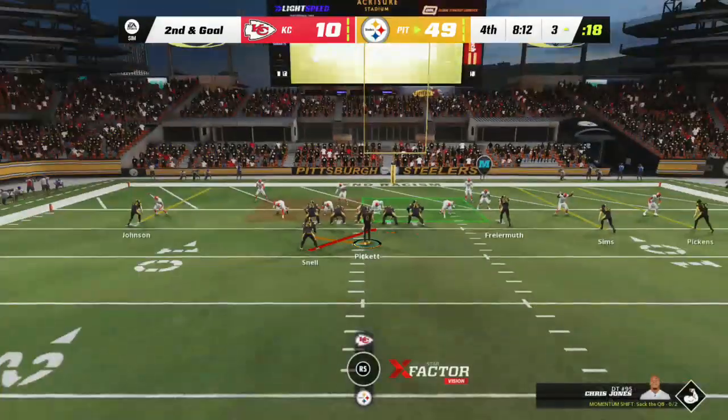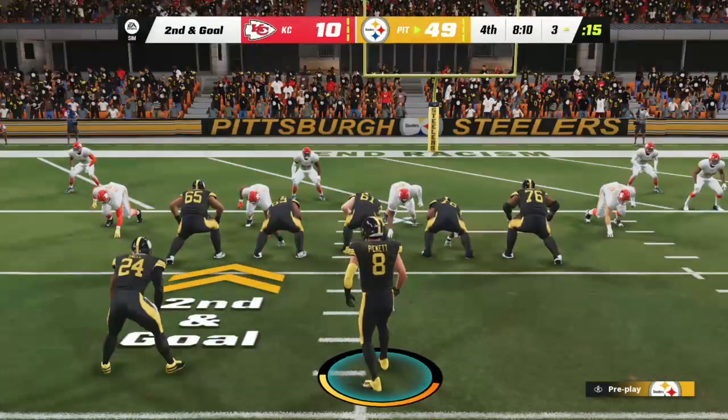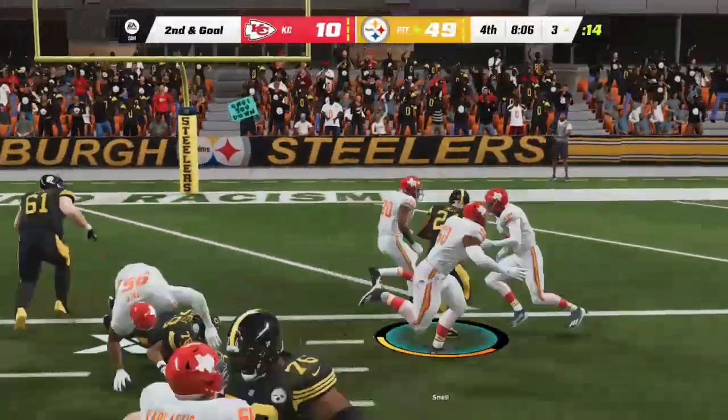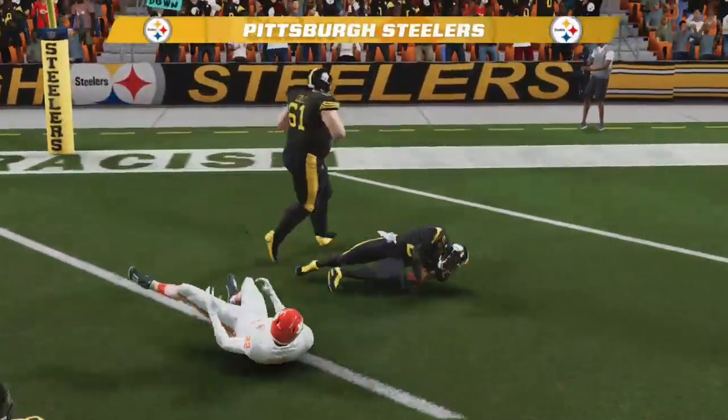So the ball position now at the 3. Here's 2nd and goal. Snell. Touchdown, Pittsburgh.